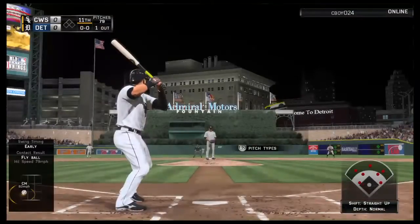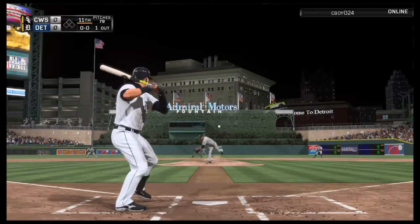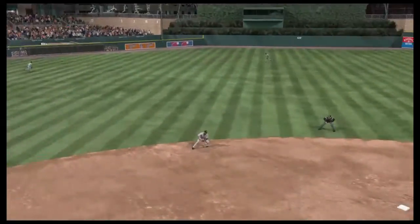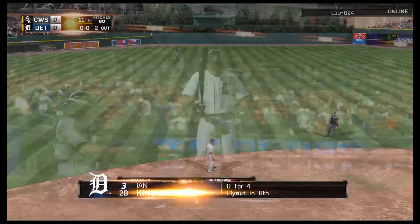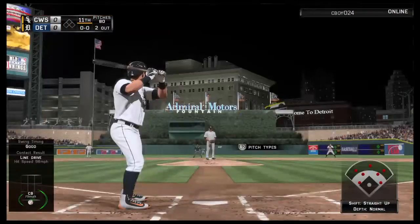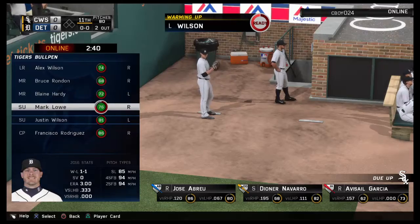Jose Iglesias digs in now after lining out in his last try. Yeah, he put a good swing on it last time, so we'll see if he can make one fall here. Now a ball lined toward center field, but right at the shortstop for the second out. Up next for the Tigers, Ian Kinsler will stand in. He flew out his last time up.